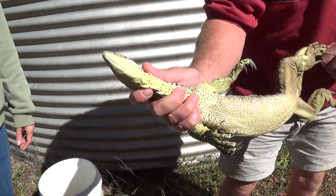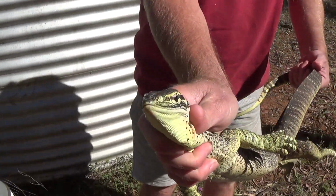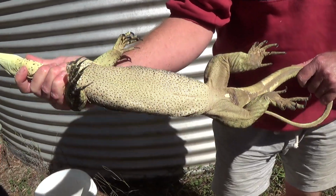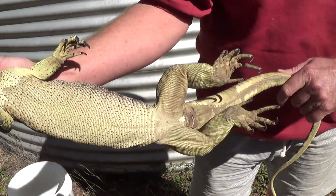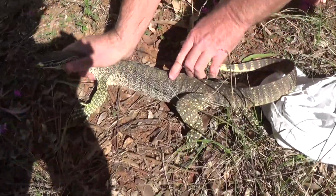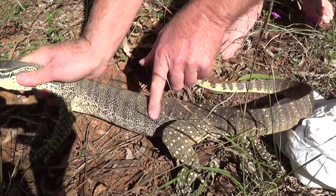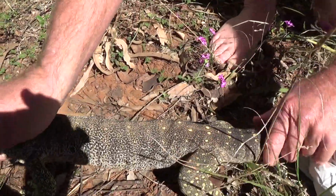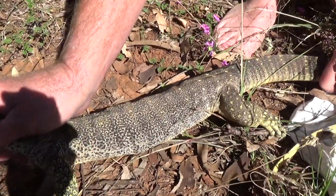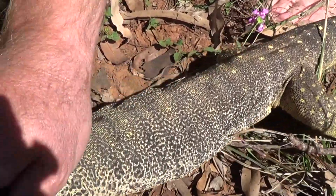This is the Varanus panoptes, your yellow spotted monitor. See, it's a beautiful species. This is a young male. I know when I caught him he actually everted his hemipenes. You can see there is actually where the dogs bit him, so there's one small puncture wound there. He doesn't seem too bad, but he's quite cold, mainly because of the cold weather.